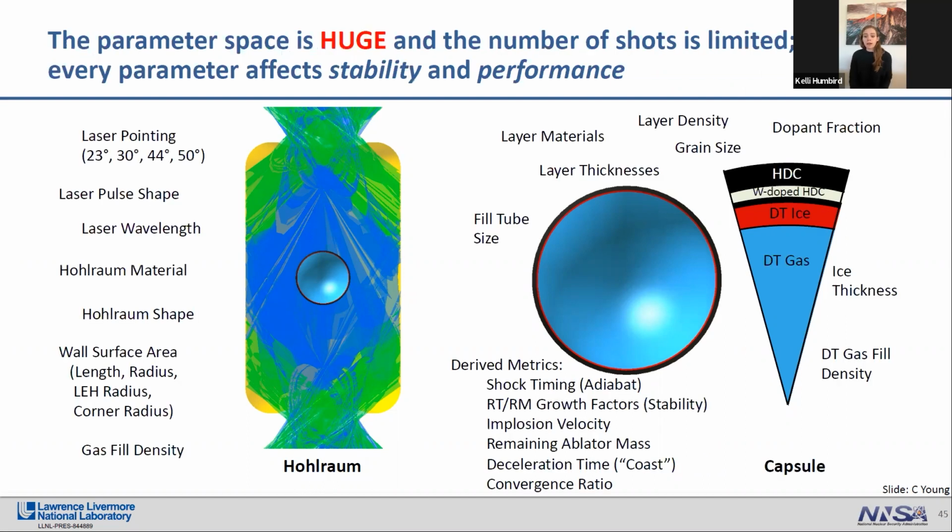And the answer is a lot. This one doesn't even list the laser pulse as a thing you can vary in exquisite detail, other than this one little parameter here. So you can change so many things about these experiments. You can change the shape of your hohlraum.